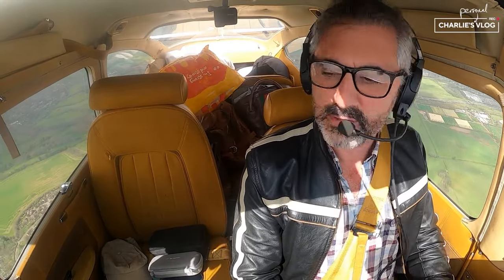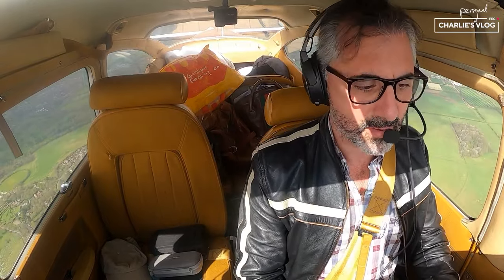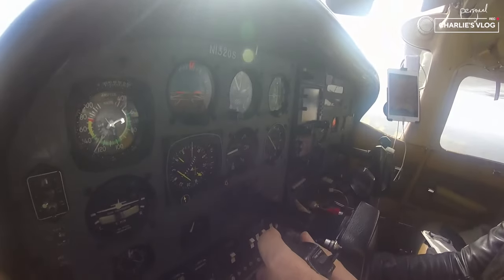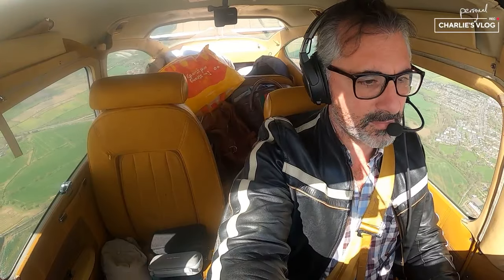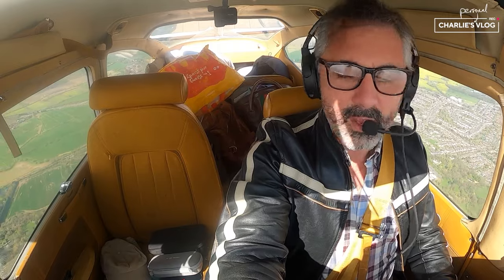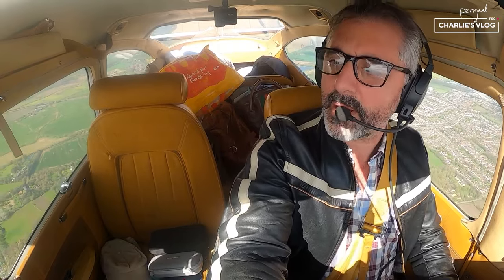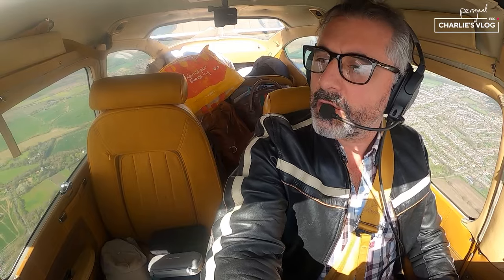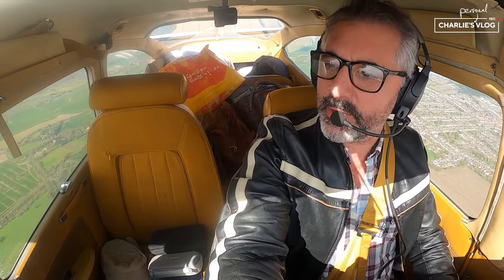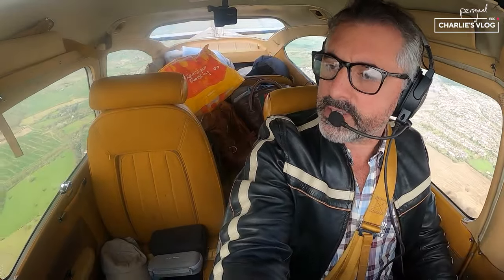November 1320 Sierra, Stansted radar, good afternoon. Stansted QNH 1002, squawk 7413. November 1320 Sierra, pass your details. November 1320 Sierra, Cessna 182 on a VFR flight from Blackbushe to Earls Colne. Currently 1 mile north of the golf course VRP, approaching Stapleford. Just requesting the most direct route available to Earls Colne, probably via Berners Lake.